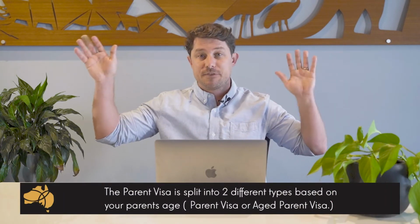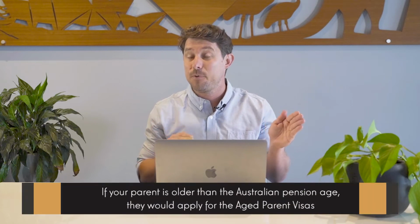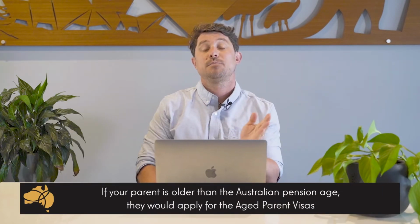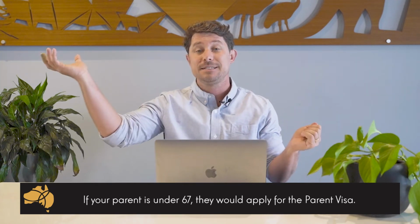So the parent visa is kind of split into two different types of visas based on your parent's age. So if your parent is old enough for the Australian age pension, which currently is 66.5 but is about to turn into 67, your parent would apply for the aged parent visa. So if your parent is about to turn 67 or older, they would apply for the aged parent visa. If your parent is under 67, they would apply for the parent visa, okay? So aged parent, 67 or older, parent visa, under 67.